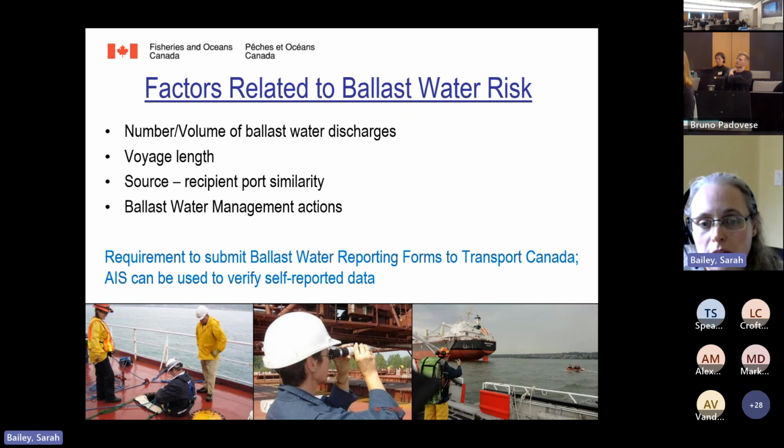So the data that we can get from AIS can be very helpful with assessing the risk of ballast water and biofouling. Of course, the best thing would be to collect samples of ballast water or biofouling and actually measure the organisms that are being moved in ships, but it's not practical to do that for the thousands of vessel arrivals that Canada receives in a year.